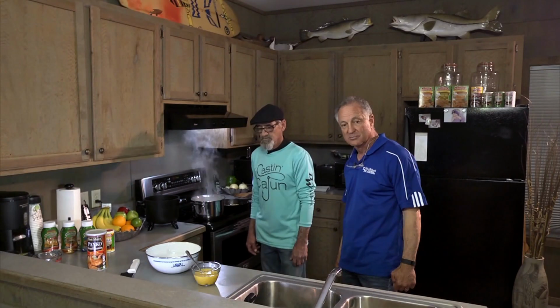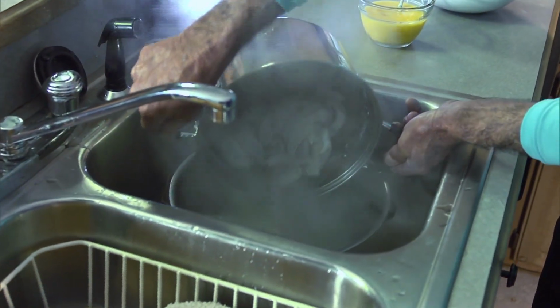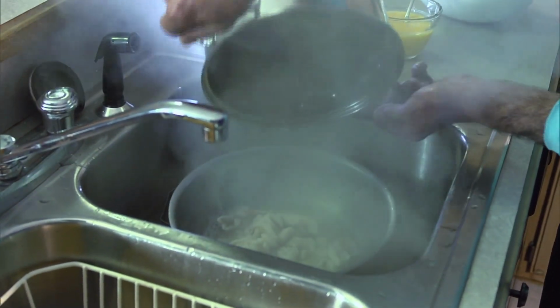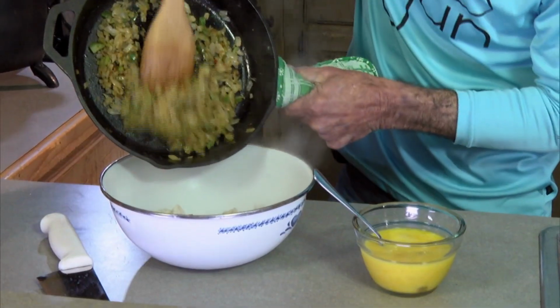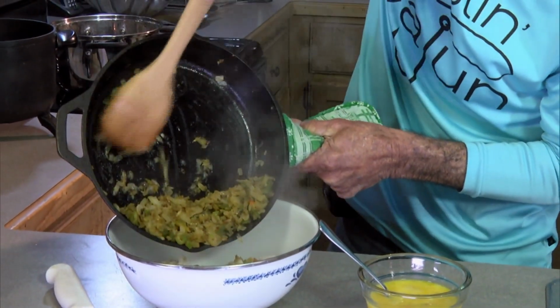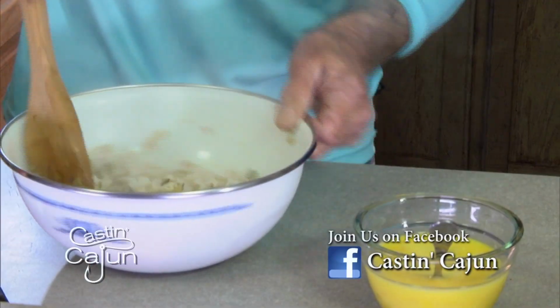Our vegetables are done. We're gonna take our fish that boils for about 7 minutes. We're gonna pour this in the colander and drain the water out. Set that back on the stove if you like. Yeah, right here. Those vegetables smell delicious. Stir it all up, mix it up good.